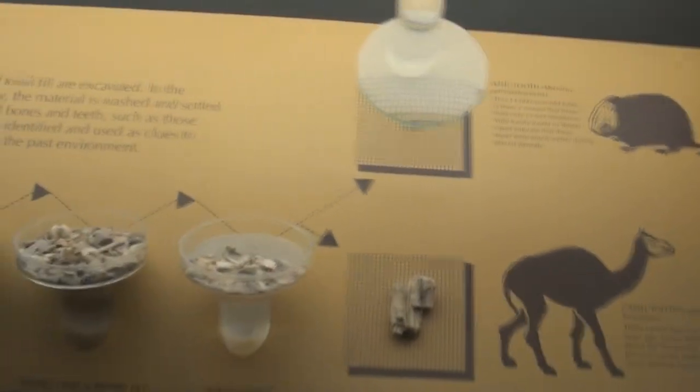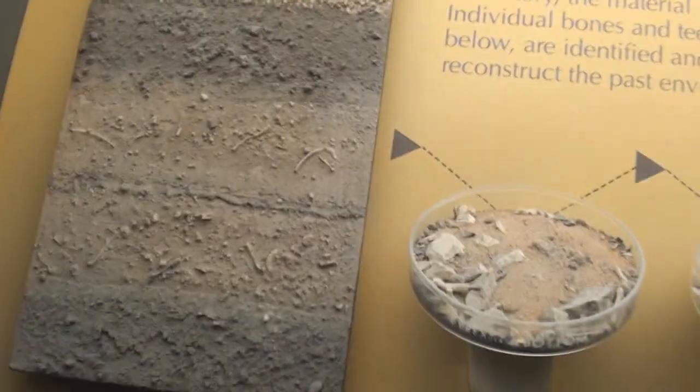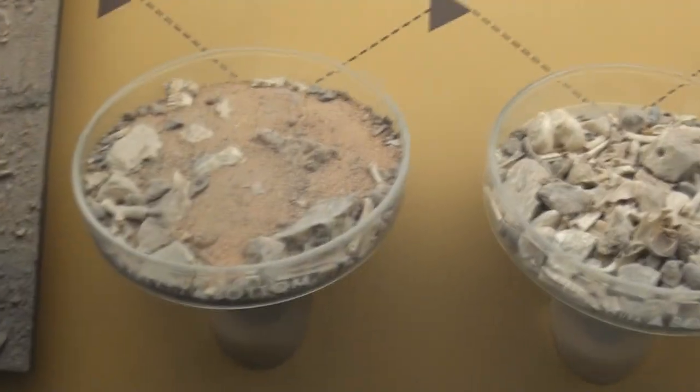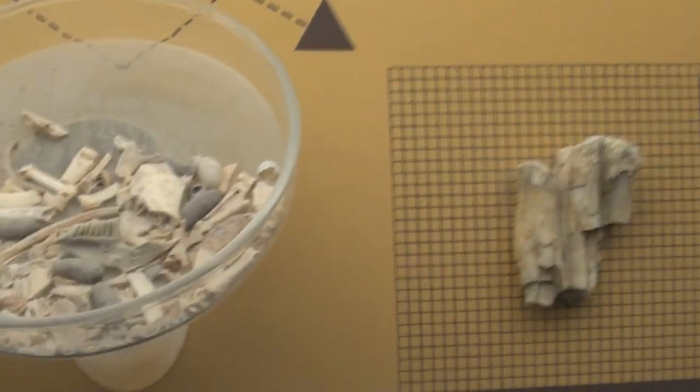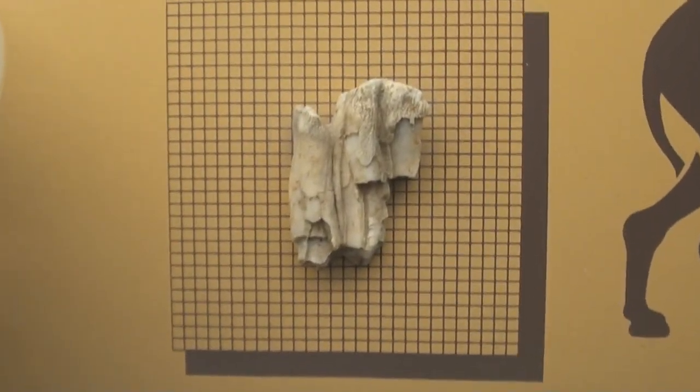New Mexico's caves have yielded many important fossils, because sometimes you get an opening in the roof of the cave that acts as a pitfall. Animals and plants fall in and die. And then the cool, dry conditions of the cave preserve them. As you can see, here's some unwashed material. Here it is that's been screenwashed. And then here's all the little bones and maybe pack rat poop sifted out.